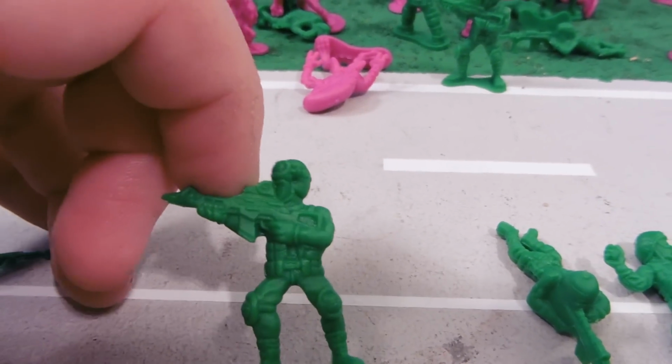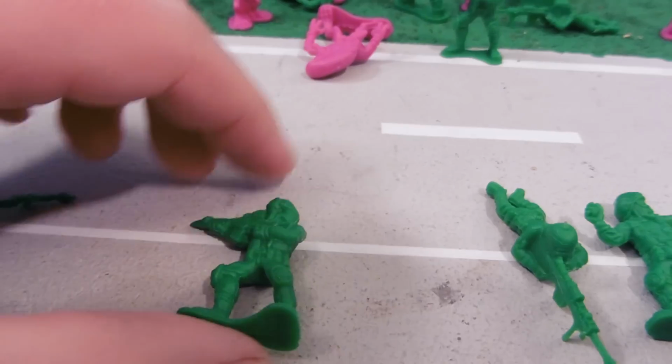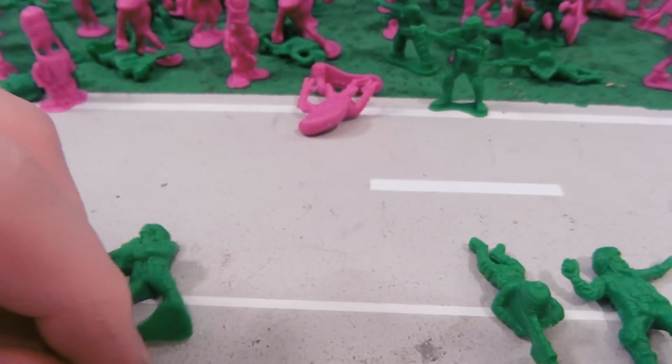Guy with a really cool rifle. You can see him looking through the scope. Again, the knee pads, the armor, the helmet.